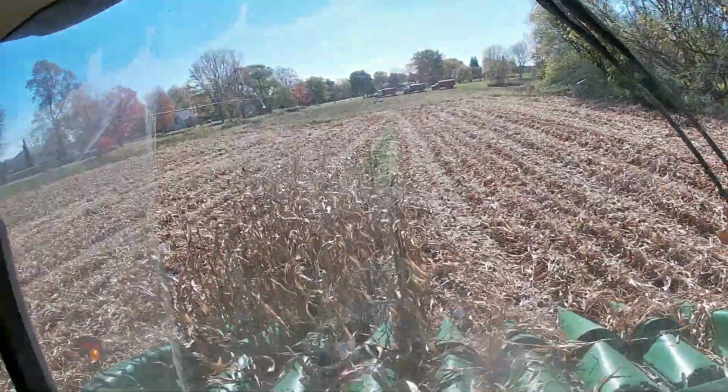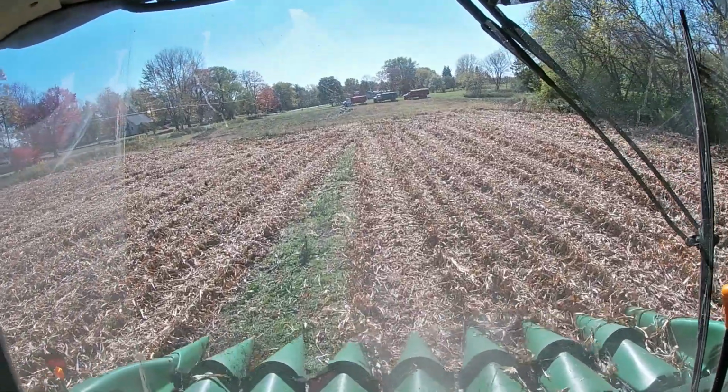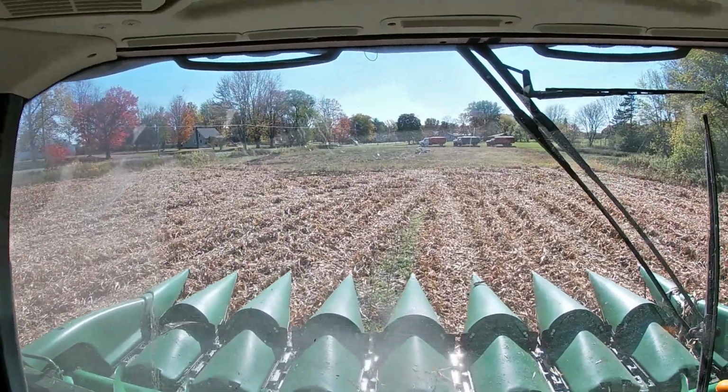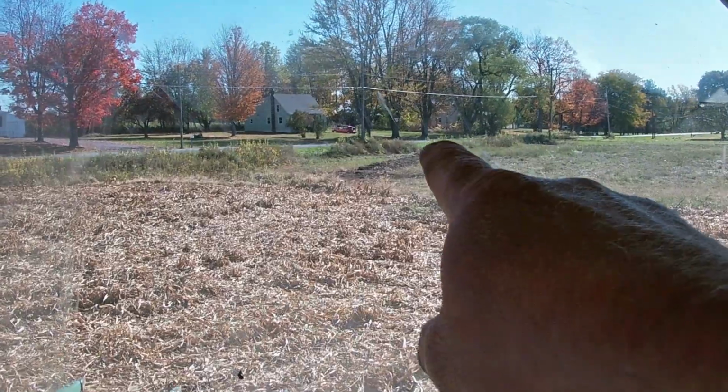Barb will wonder what I'm doing, not turning directly around and going back up the next 8 rows, but she'll figure it out. She saw me with the camera in my hand. So anyways, that's it right there. Just as dry. We put another tile piece in there.